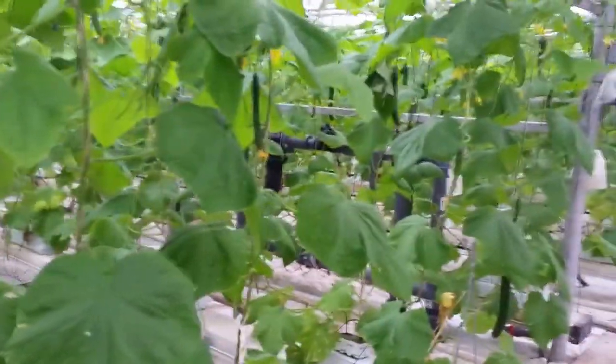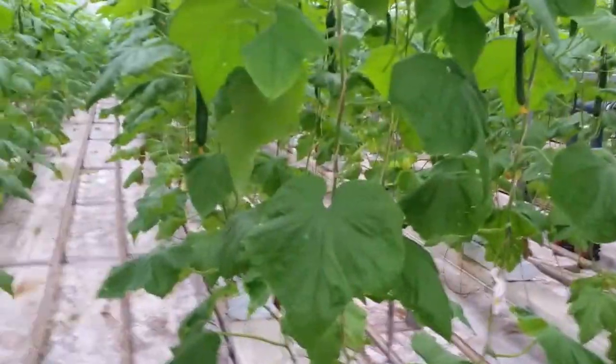Very cool. Yeah, very cool. What we're all about. When it rains outside, these plants aren't going to get rained on. How do you water them?